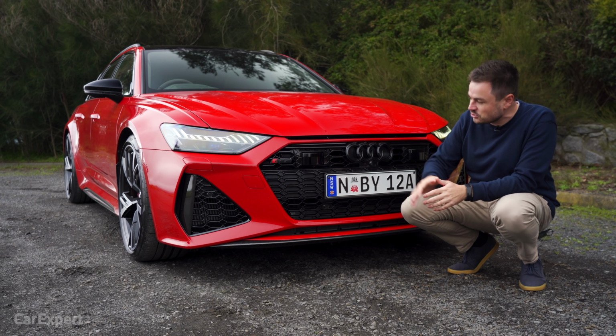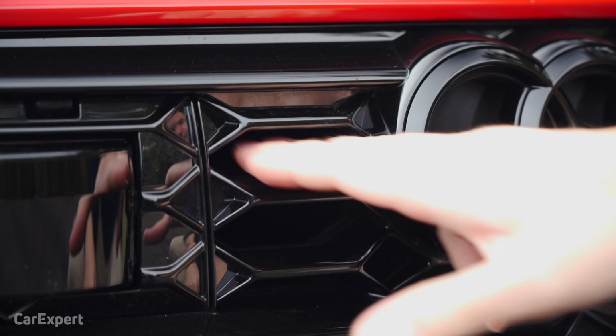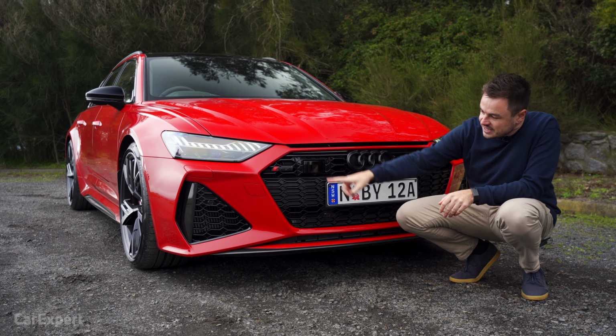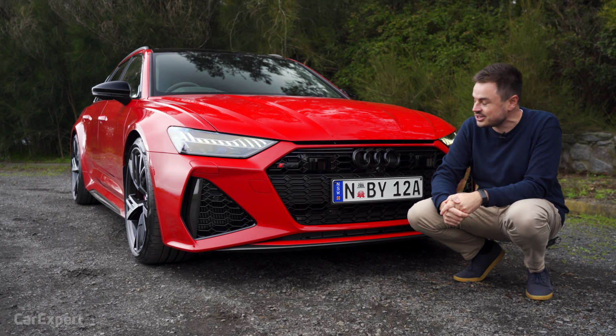So you can see here the big cooling requirements of this twin turbocharged V8. You've got vents everywhere, radiators in these grills over here, and they are big holes there because you need as much cooling as you can possibly get.